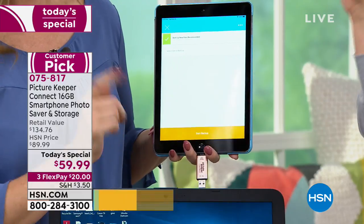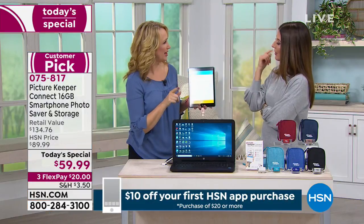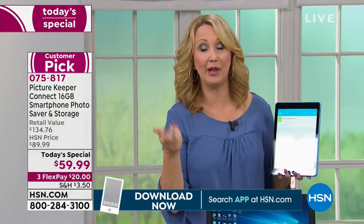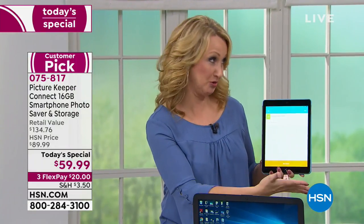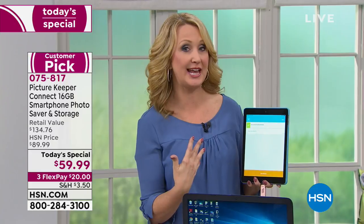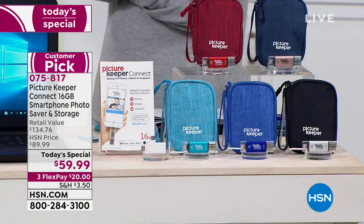Yes. Android to Android, to Apple, or backwards and forwards? Yep. What about other types of phones? This is going to work with your big ones, the Apple and Android. So that's Samsung Galaxy, if it has an Android operating system, which those do. If you have one of the Moto phones that we offer, or a TracFone, I offer the TracFones here at HSN. All of the current TracFones are working with the Picture Keeper.